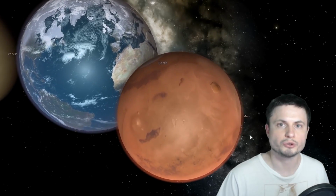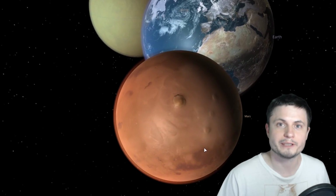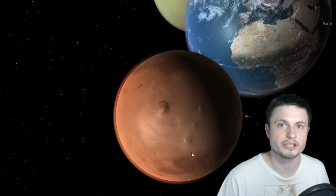Mars unfortunately no longer possesses anything, and today we believe that it's one of the reasons why it lost its atmosphere and is no longer able to support liquid water, even though at some point in the past it probably had a very large ocean.